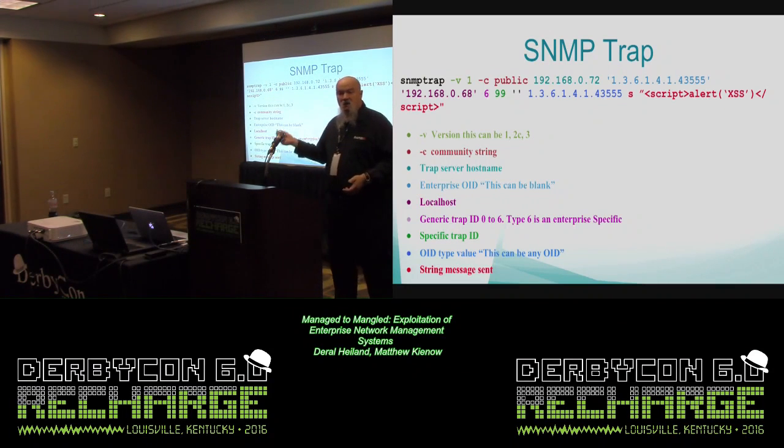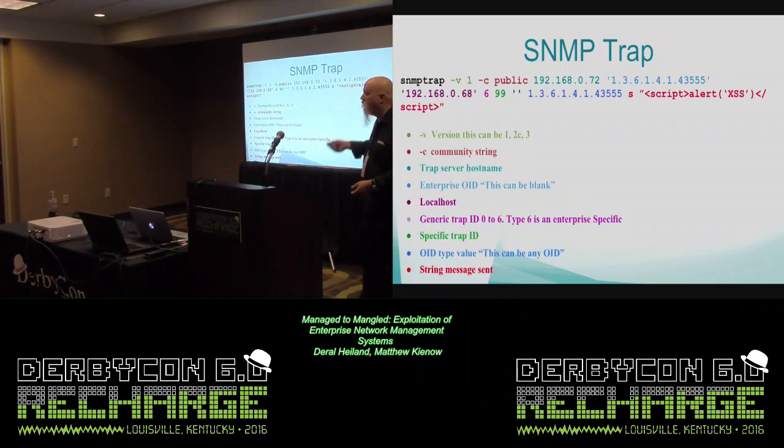This is a Linux command. You can download the software and make this available. So let's break down this particular trap message and how we should generate it. And in this case here, we're using trap message version 1. There's also a version 2. It's very similar. The syntax is a little different, but conceptually it still functions the same way. We can define the community string.